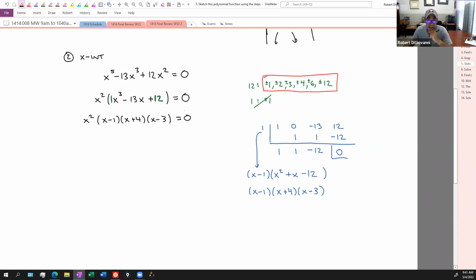And now I set each of those factors equal to 0. So when I set that to 0, I get 0. Set that to 0, I get 1. Set that to 0, I get -4. Set that to 0, I get 3. So I have 4 x-intercepts, right? These are 4 x-intercepts. I now need to determine the multiplicity, which is whether or not I'm going to bounce or cross at these points.